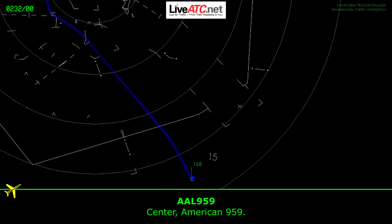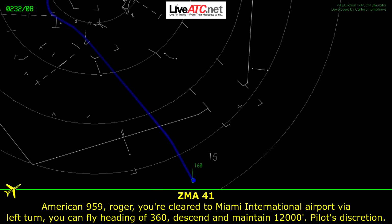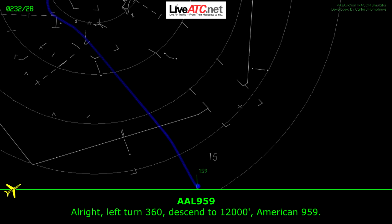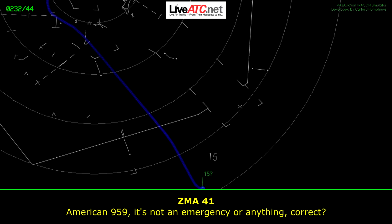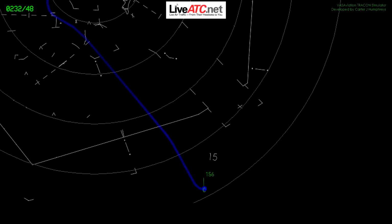Center, American 959. Go ahead. We're going to return to Miami. American 959, Roger. You're cleared to Miami International Airport via left turn. Left turn, you can fly heading of 360, descend and maintain 12,000, pilot discretion. Alright, left turn 360, our discretion at 12,000, American 959. And American 959, it's not an emergency or anything, correct?